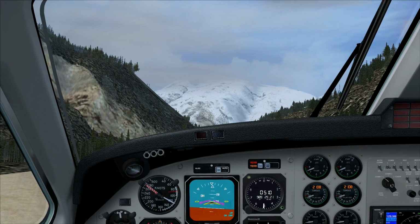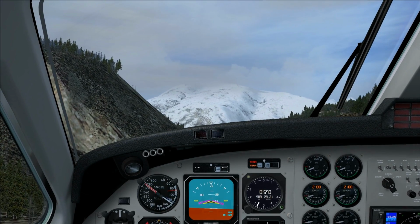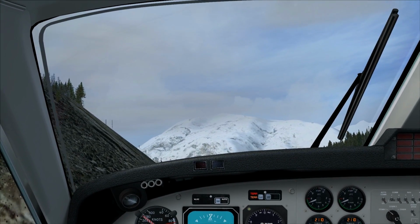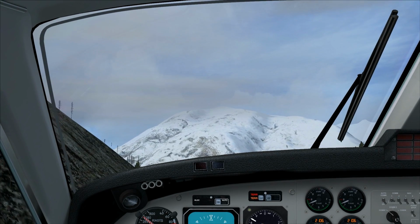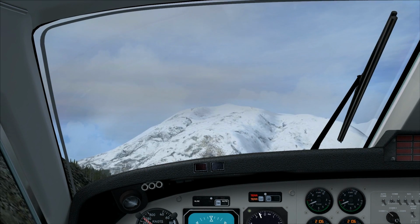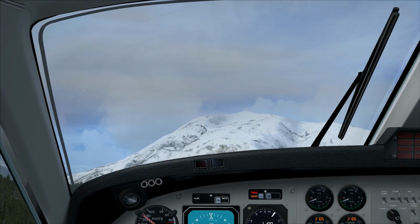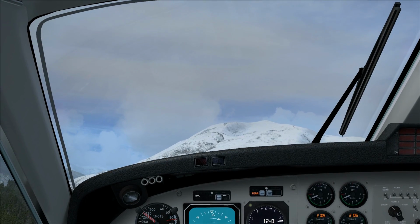Gear up. It's a little choppy through here. I've got to give myself some trying to pitch down the nose with the trim here because for some reason it's set all the way. Come on. Yeah. Down, yeah.